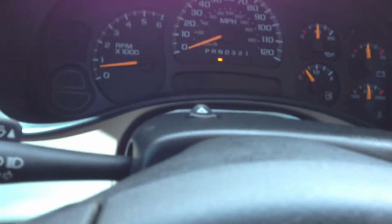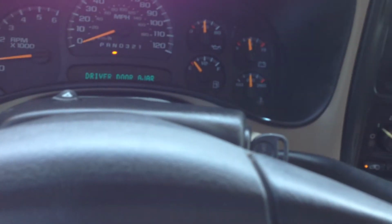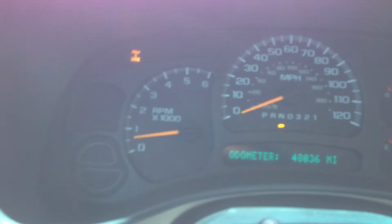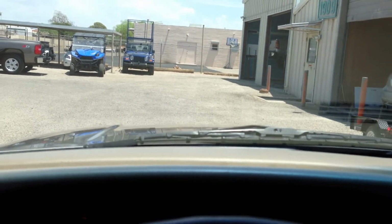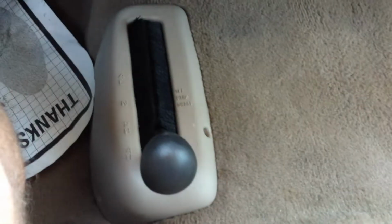Let's see. And the best part of this thing, I'm going to put driver door ajar. There we go. I'm going to put this thing into four-wheel low. I love having a manual shifter. There's the four-wheel drive on. I'm in low. So we do have to find a lever for the tilt. Steering. And there's reverse. Perfect in 4 low. Now let's go all the way back to 4 high. Boom. And we're in 4 high.